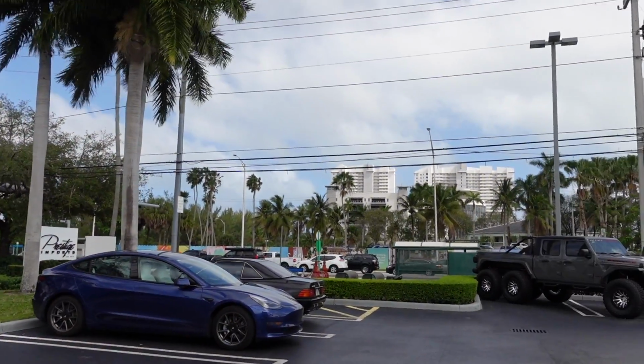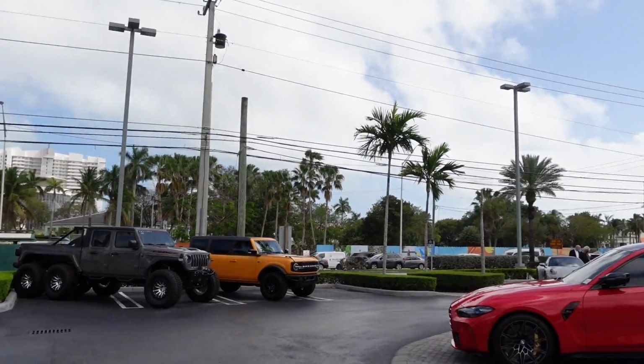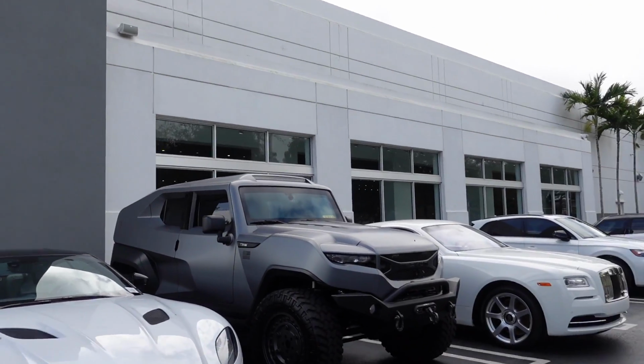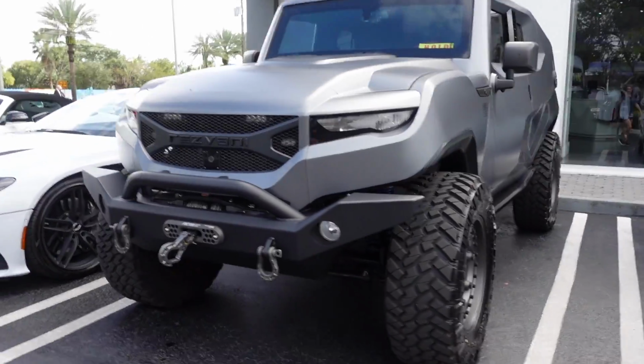So we're on day 2 of the Miami Fort Lauderdale trip, and we made it to Prestige Imports. We've got the Rezvani Tank parked outside. Look how big those wheels are. It's got the American flag on the side.